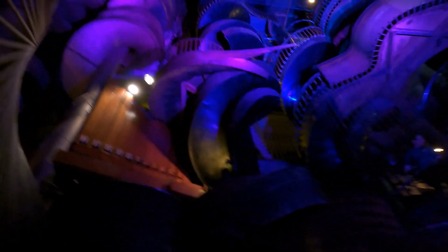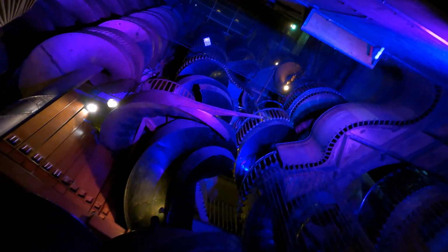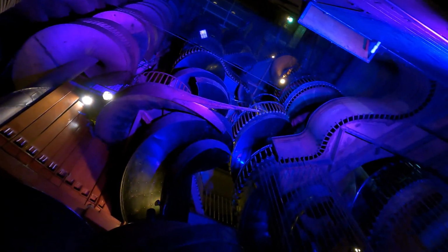of this amazing place. So, check this out, everybody. If you behold the giant slide area that goes up multiple floors, it's just beautiful, amazing, and colorful, and adventurous.